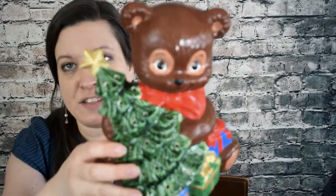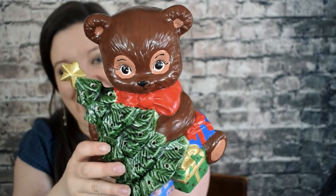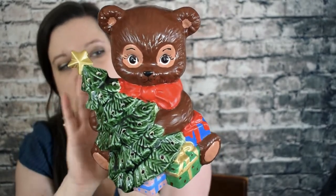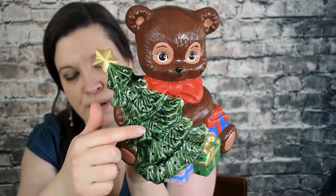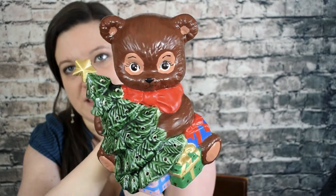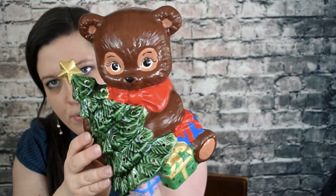Speaking of Christmas, I am always excited when I find ceramics that were hand-painted in the 80s and 90s. I could not resist this bear holding a Christmas tree. It did come with the light and some of the little lights that you put inside the tree, and so I'm looking forward to displaying this at Christmas. As you can see, he's in pretty good condition.